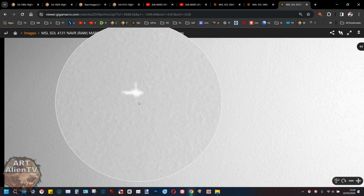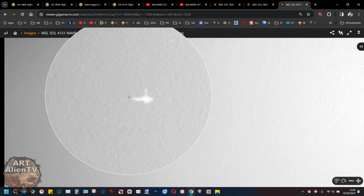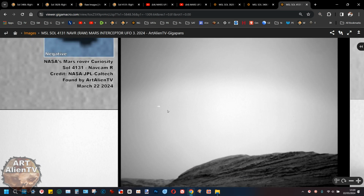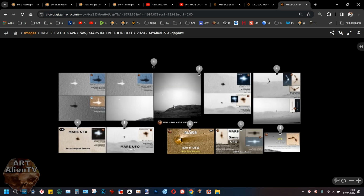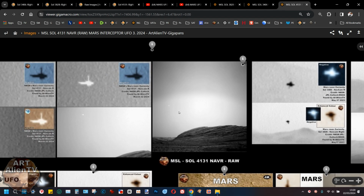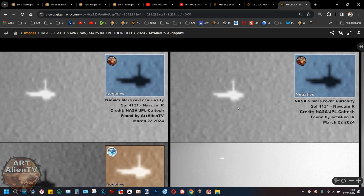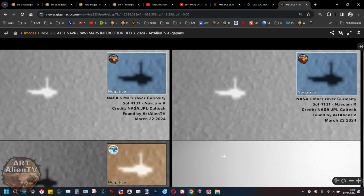If this was much further away, this would be much more blurry and you wouldn't see that sort of fine line sticking up and this sort of detail here, okay? So it's not as close as some of the others, but what I've done here is I've put some of the others that I've found recently, not all of them, just a few of the better ones, in the same composite image so you can compare them back to back, and it's very similar to this one. Now, this is the one I just found this morning, this one here. Sol 4131, Nav R.